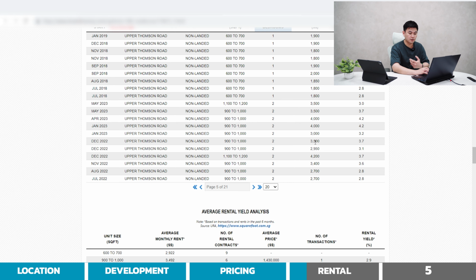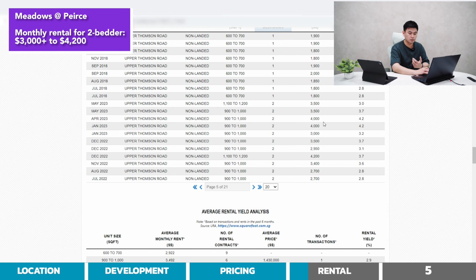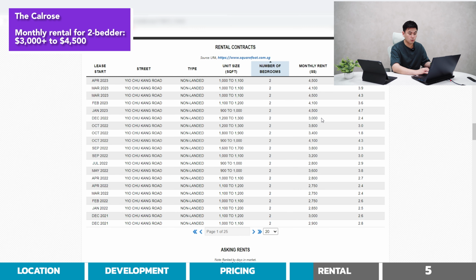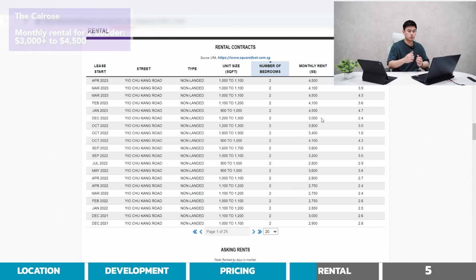Meadows at Pierce for their 2-bedders are renting at about 3,000 to 4,200 a month, whereas Calrose are renting at about 3,000 to as much as 4,500, right, in a month. So of course the size is different, the size is bigger here as well. But being a new development will definitely have higher rental prices.